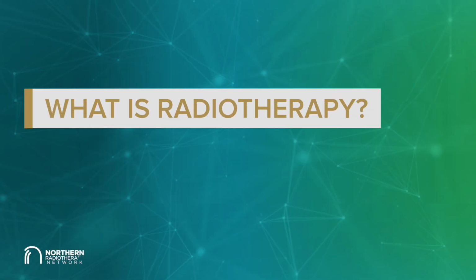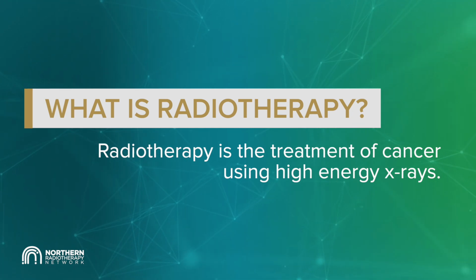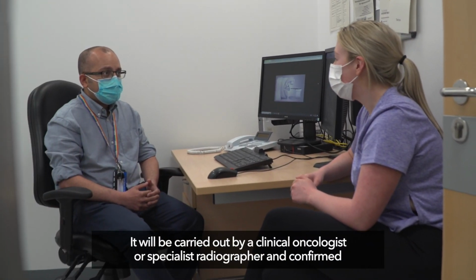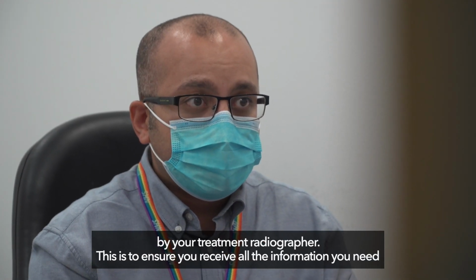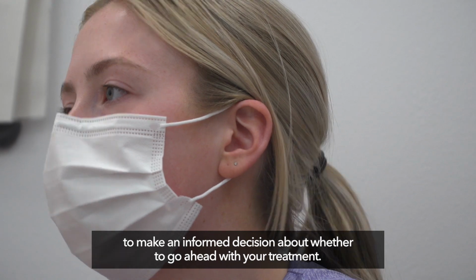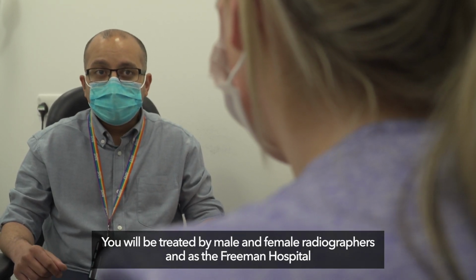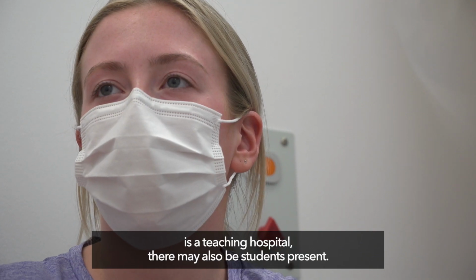What is radiotherapy? Radiotherapy is the treatment of cancer using high-energy X-rays. The consent process forms a large part of your first consultation. It will be carried out by a clinical oncologist or specialist radiographer and confirmed by your treatment radiographer. This is to ensure you receive all the information you need to make an informed decision about whether to go ahead with your treatment. You will be treated by male and female radiographers, and as the Freeman Hospital is a teaching hospital, there may also be students present.